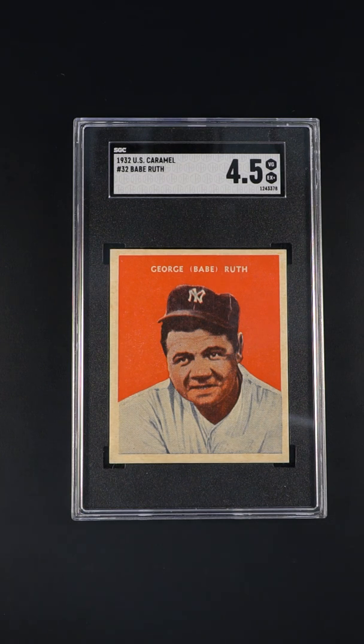The surfaces are really evenly toned in that sepia look, which sometimes this card will oxidize and generate very dark surfaces and such. This is about as clean and bright as you're ever going to see on the issue.